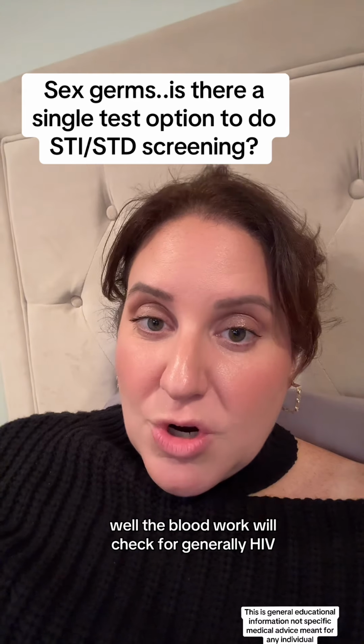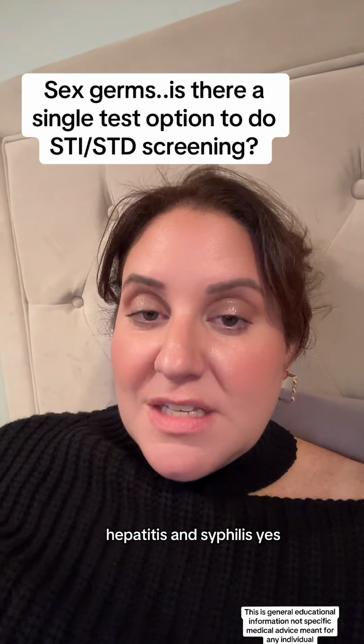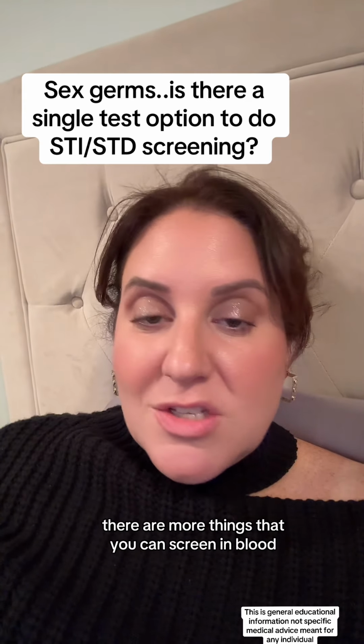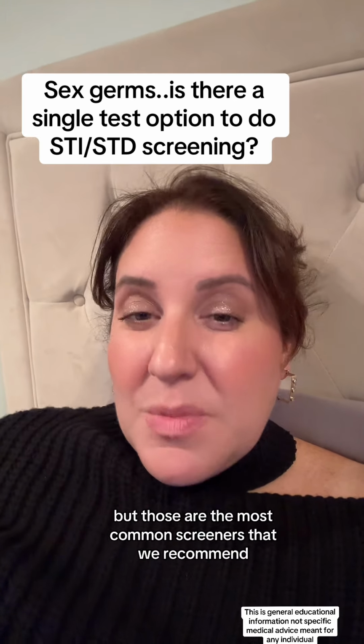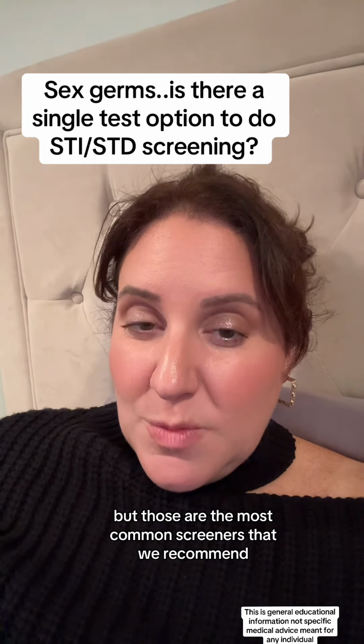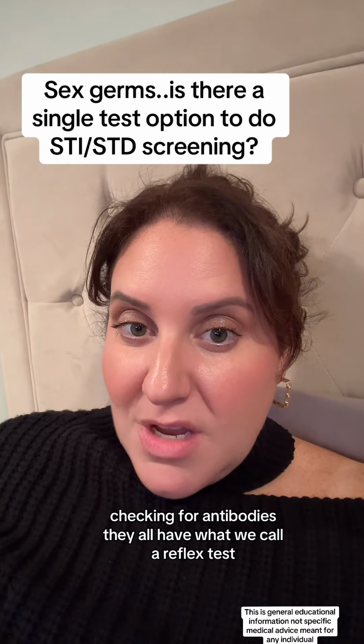Well, the blood work will check for generally HIV, hepatitis, and syphilis. Yes, there are more things that you can screen in blood in more sort of diagnostic ways, but those are the most common screeners that we recommend, and those are generally done again with blood work checking for antibodies.